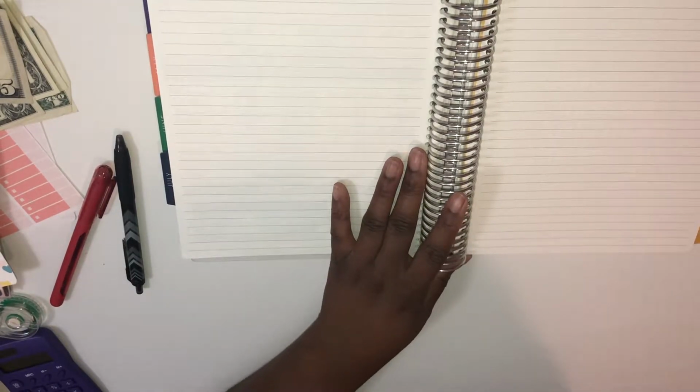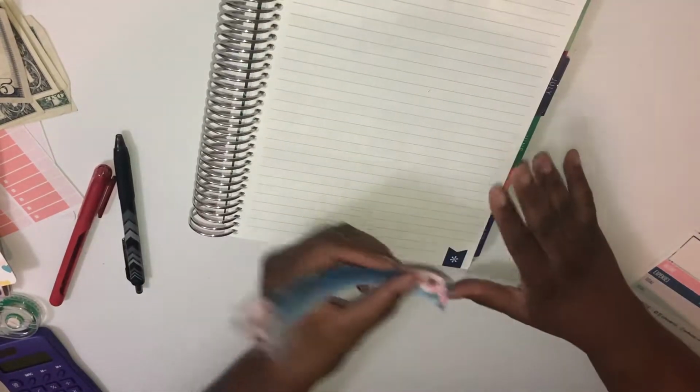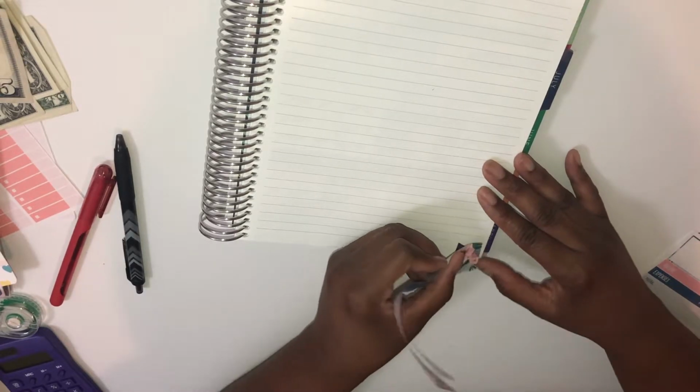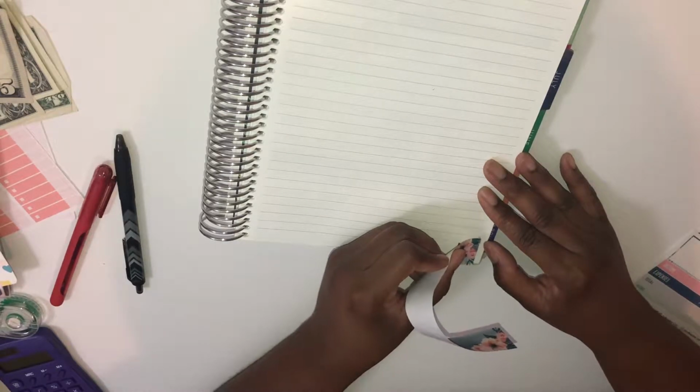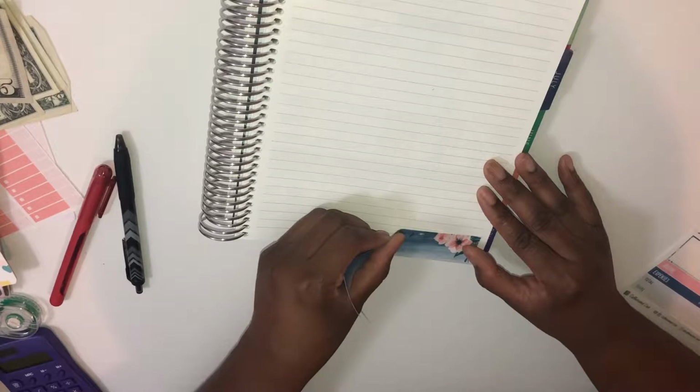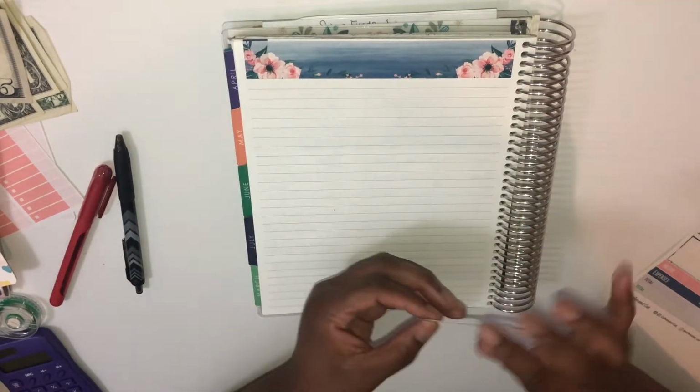So I was trying to decide if I should do this in the back of the book. I'm probably going to end up doing it there. Did I mention this is from Caffeinated Cait? It comes with the washi and the trackers and stuff. I am gonna have to go get my ruler because, number one, I'm not going to be able to see, and number two, I don't have on my glasses. Actually, that didn't go as bad as I thought it was going to go.